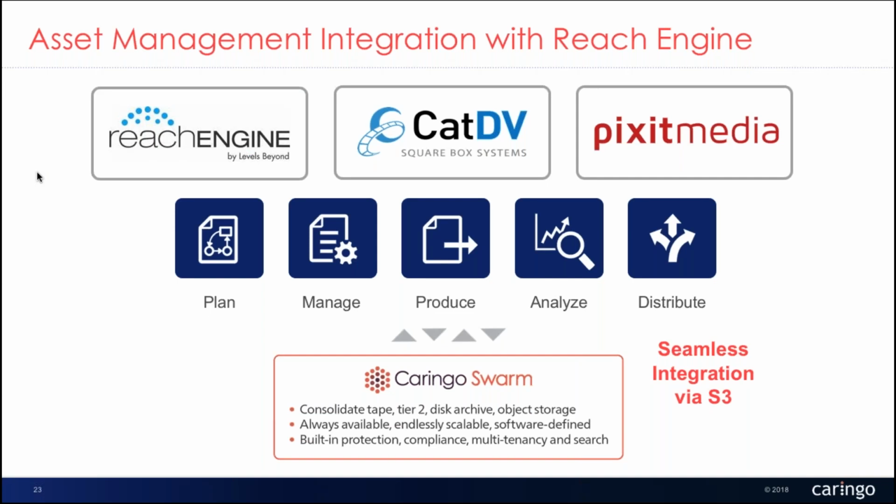Reach Engine's a great example. We were on an introductory call with one of their developers, and on that call, we actually gave him some credentials to our test lab. He input those credentials because, again, they support S3 with the notion of targeting AWS as the back end. But with our S3 capability, they simply plugged in our credentials, our servers and tokens, and it just worked right out of the box.